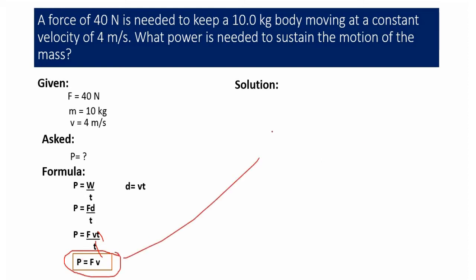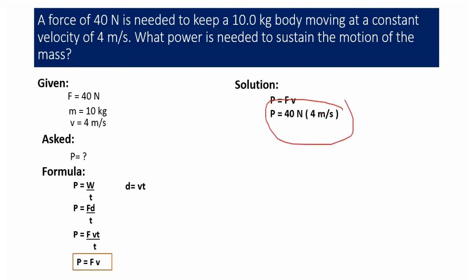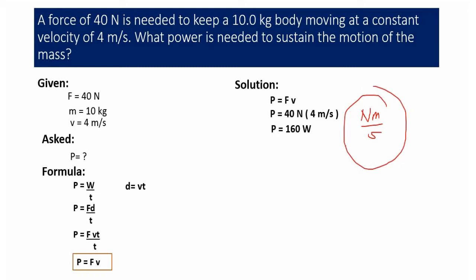So you have to use this one in our solution. And then the force, we have the value of the force, and we also have the value of the velocity. So it runs like this. When you combine newton meter over second, when you combine these units here, it becomes watts. So the answer here is 160 watts.